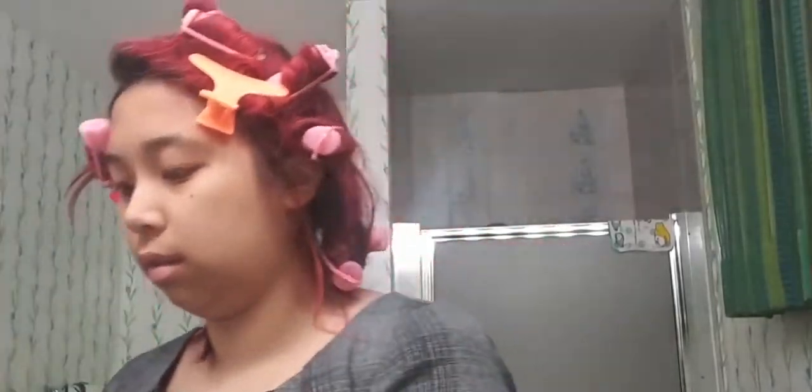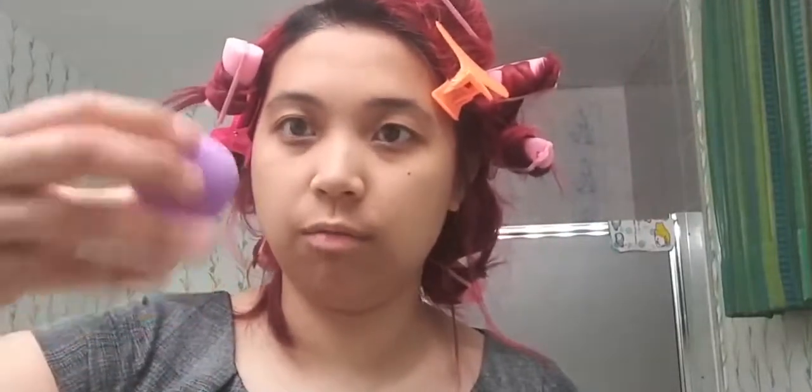Okay, so I got my little cosmetic sponges. I'm gonna use that little guy right there. Look at how small he is. We're gonna get him to grow. I think it's just so cute how they expand.